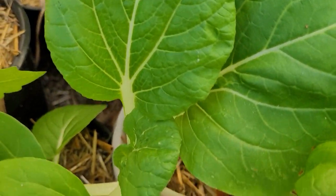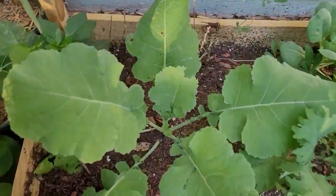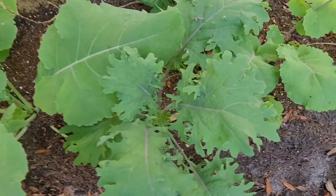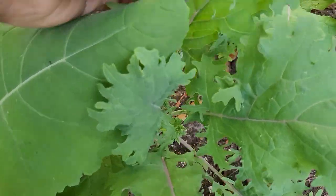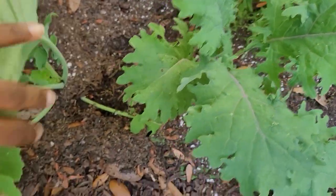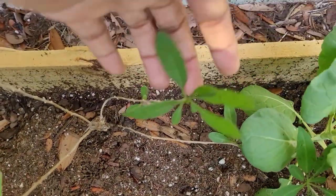I just want to come back to this beauty here. All right, so all of this is under the cloth. I'm going to come from under here. Kale. Some curly kale, purple Russian kale right here. Whoa, that's different. Okay, I did have carrots right here, but the heavy rains took those out. Goji berries, okay.